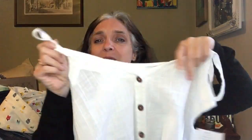This top I liked a lot more than I thought, but it is sheer, and that's the main thing against it, because what do you wear under this? If you wore another cami, it just seems kind of redundant. So if this was opaque, I think I would absolutely be keeping this, but I'll have to watch the playback. You can give me your thoughts.